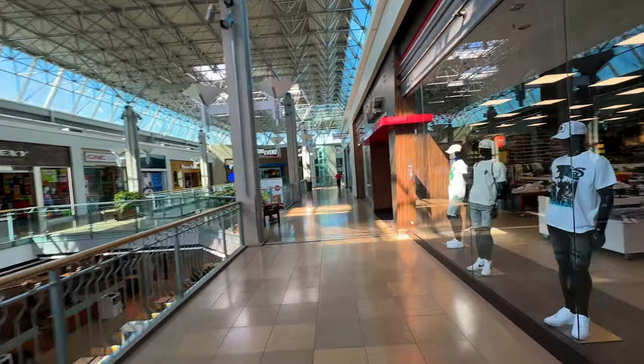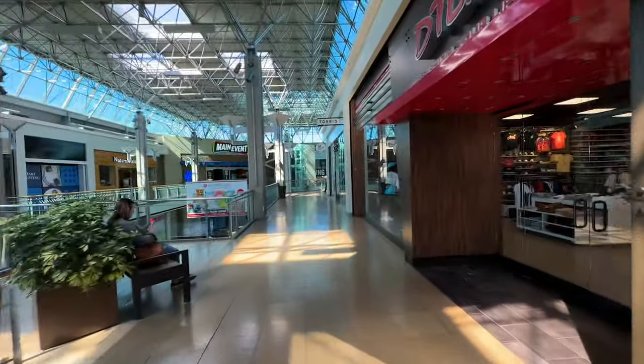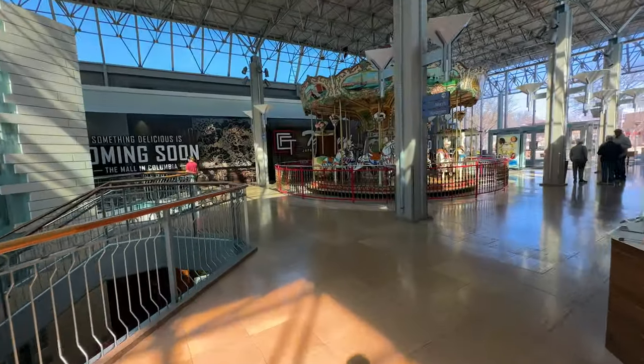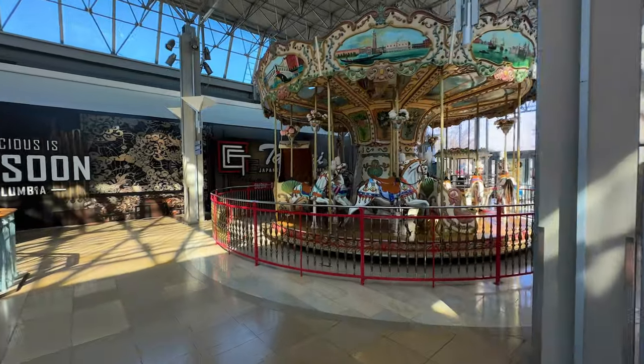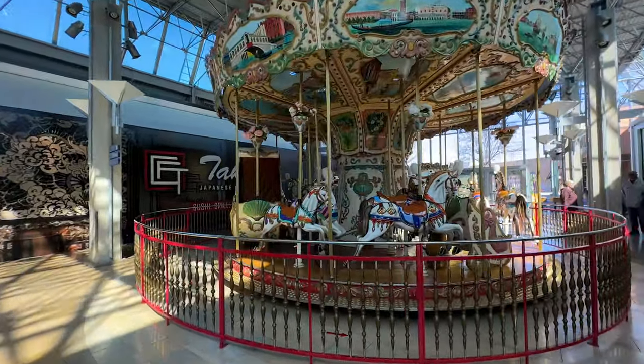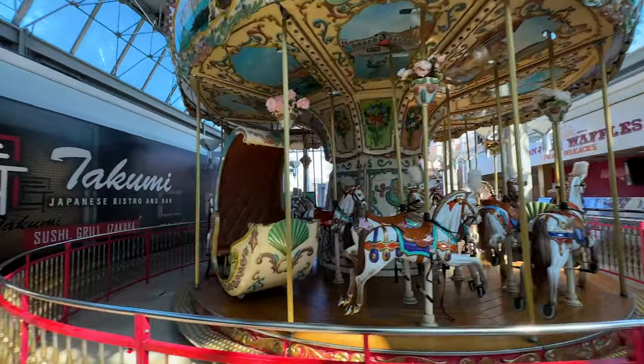It's so quiet in here because everything is still kind of closed. Is anything kind of sadder and weirder than a closed, quiet carousel in a quiet mall?